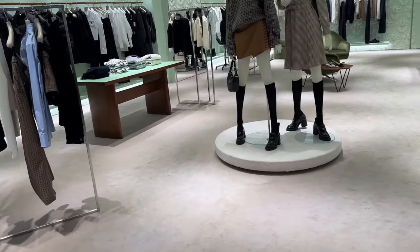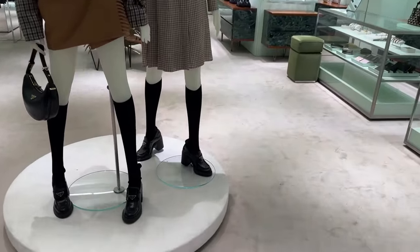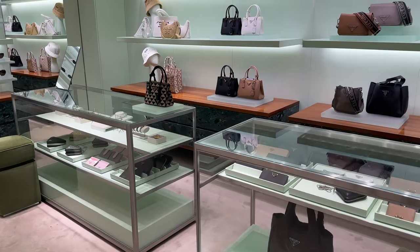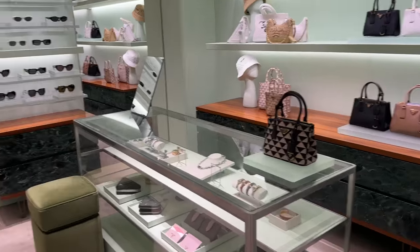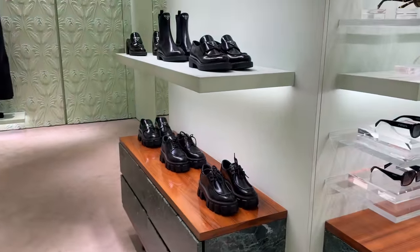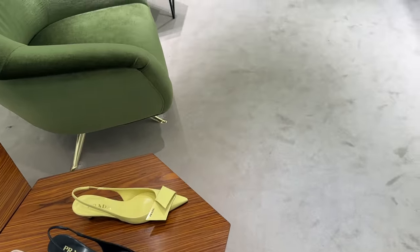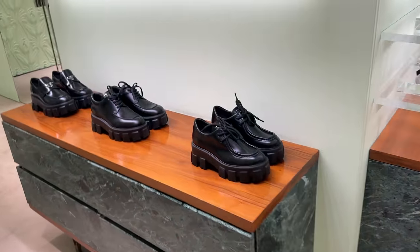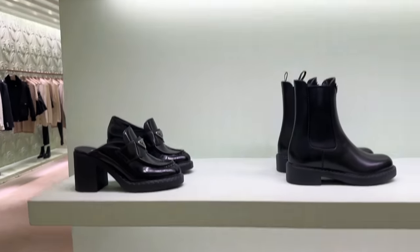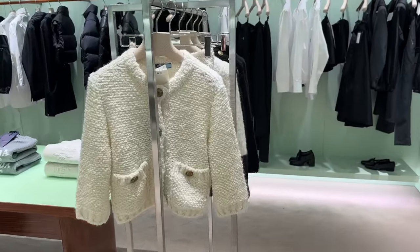Prada has beautiful ready to wear always. Look at this dress. I love the over the knee or just below the knee stockings. They have a lot of their classic Galleria totes. Their boots are always amazing. They're so interesting. I love that color, that yellowish greenish color. These are the Monolith shoes, loafers, boots. This little cardigan over here is very sweet.